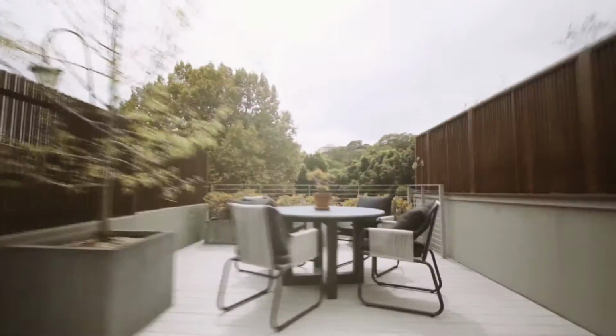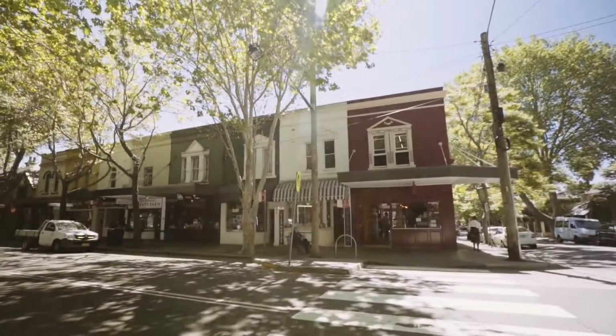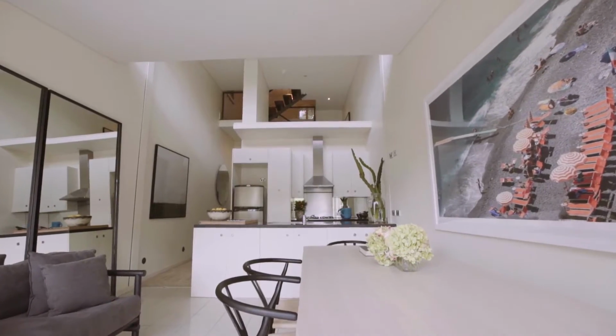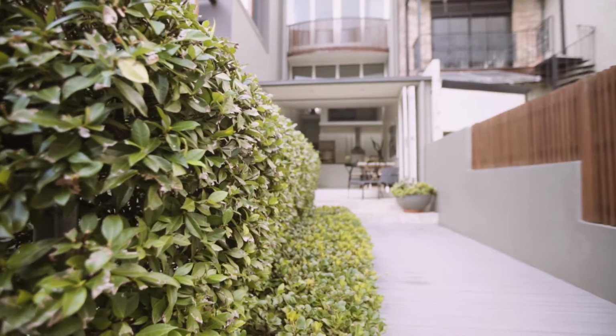a private leafy outlook. Within minutes of signature restaurants, the Woollahra Village and Sydney's best hotels. Enhanced by a prized north to rear aspect, it reveals a clever layout, incorporating multiple living zones, enjoying effortless indoor-outdoor transitions.